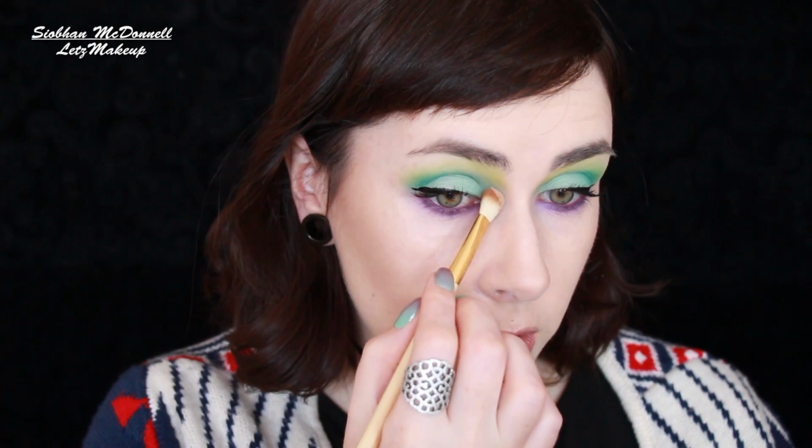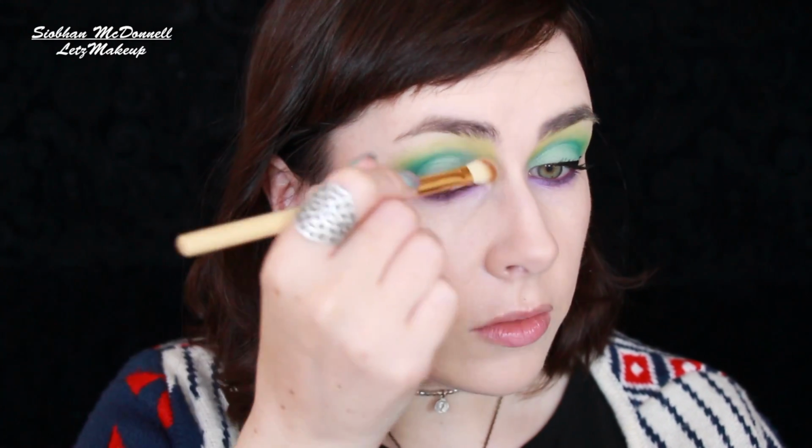For highlight, I'm going to use this gorgeous Yolk by theBalm. I did a full video on these products, so I'll link to that here if you want to see it, but I've been loving this guy, which is the Lou-Manizer highlight. I'm going to use that as a little bit of a highlight there in the inner corner of my eyes to start off with.